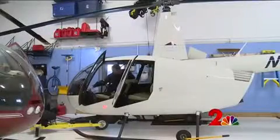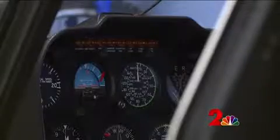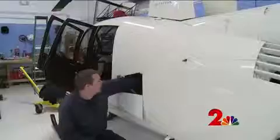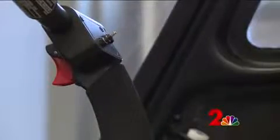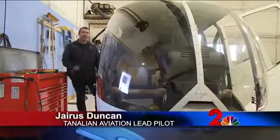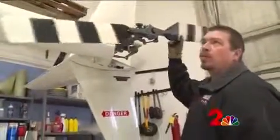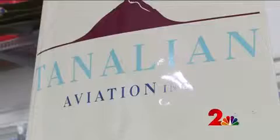Well, we're pre-flighting the aircraft, getting ready to head out on a tour. This is an R-44 Raven II helicopter. It may be small, but it's responsive. You basically just think it in the direction you want to go, and it goes. This is our rotary winged carriage to whatever lies on the other side of the Chugach Mountains.